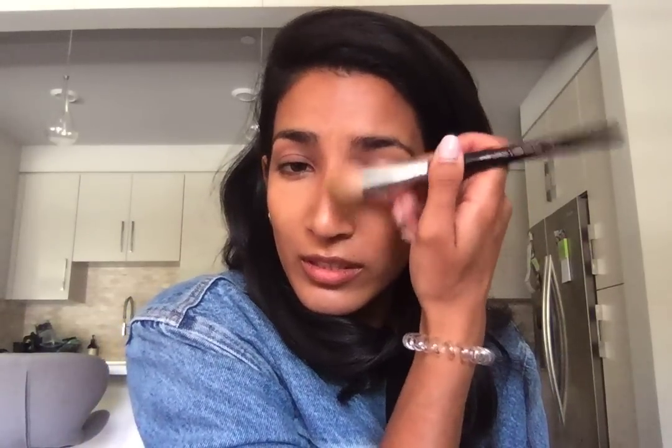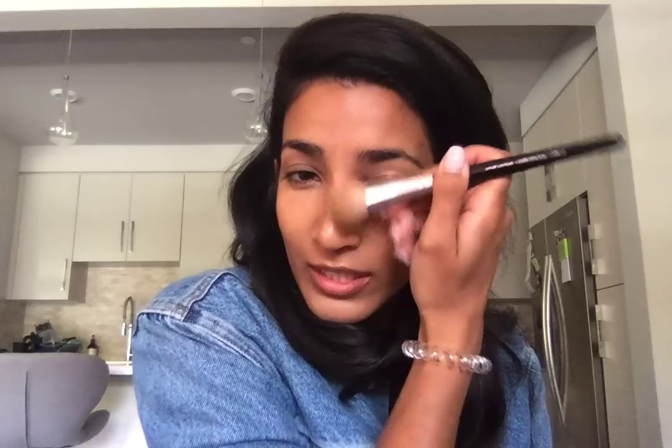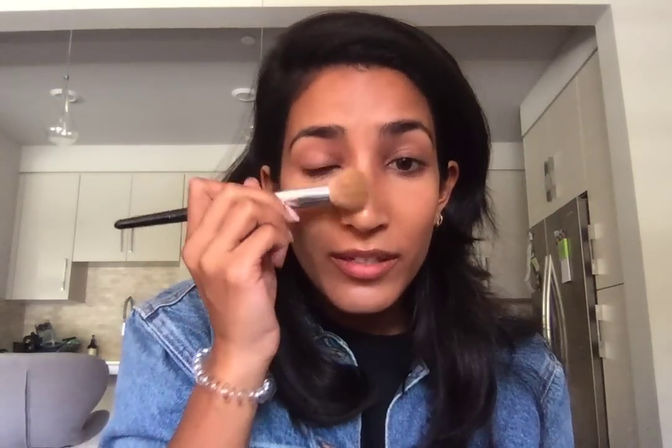Blend that out using the edge of the brush. This is probably not an ideal brush for this. You probably could do much, much better. All right, I'm going to go on my fingers too. Okay, cool. So we have that depth, which is really giving you the dimension.